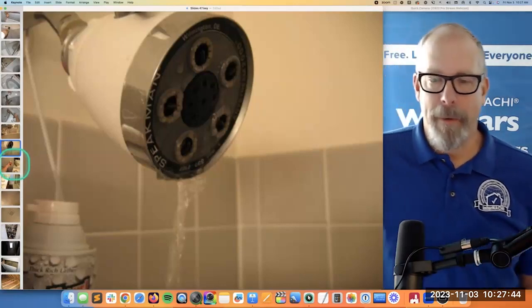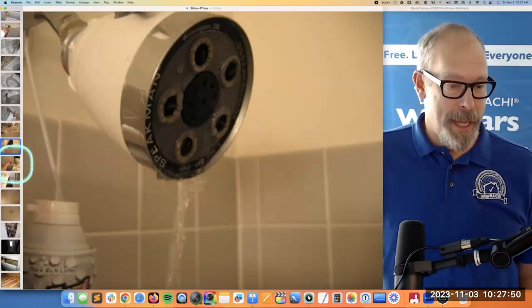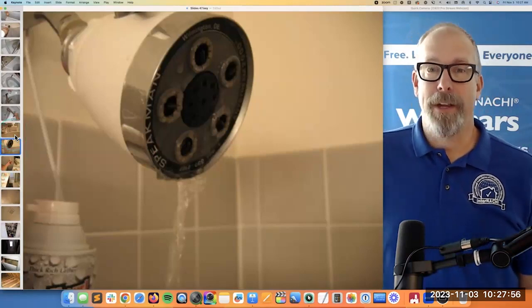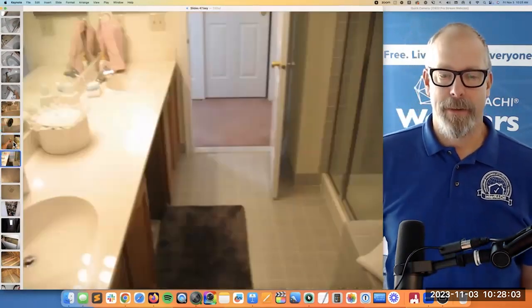I'm not a plumber. I'm not diagnosing this. I'm not quantifying anything. I'm just saying if you have multiple fixtures running at the same time, you're not going to be able to take a shower. You can't even wash your hands. All receptacles in the bathroom need to be GFCI protected.